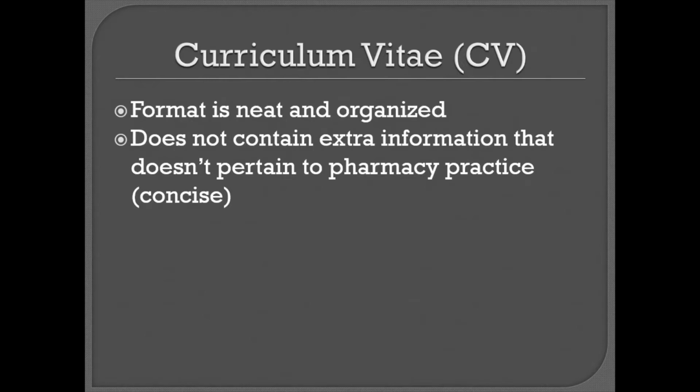First, we'll discuss someone's CV. So in general, my thoughts are that a CV should definitely be formatted in a way that is neat and organized, and it really doesn't contain any extra information that doesn't pertain to pharmacy practice. So it's a concise CV.